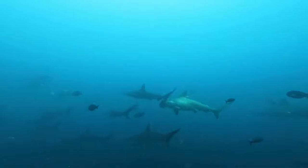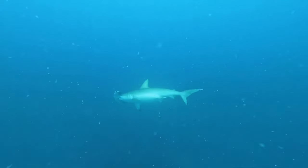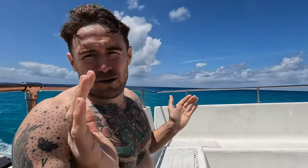Dive's completed. And what a pleasure that was. My first time getting that close with hammerheads. I obviously dived with them in the Galapagos, but yeah, that was a pleasure. And Jack's first time proper shark diving as well. Yeah, unbelievable. Really good, thoroughly enjoyable, super close. You could see the teeth from right up.